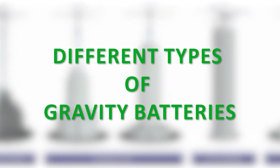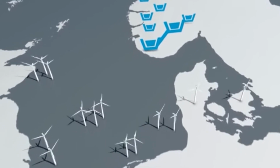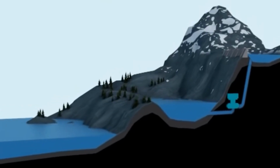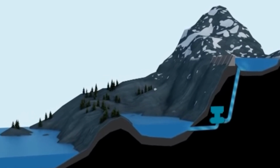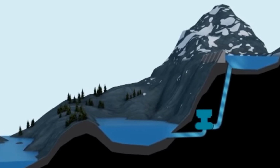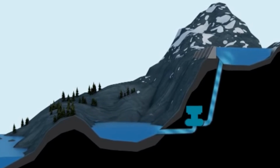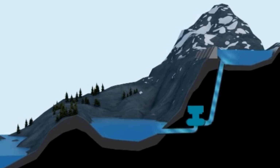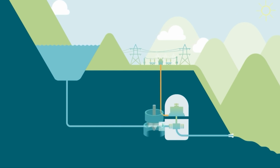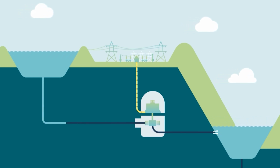Different types of gravity batteries. The most typical gravity battery used today is also one that is in extensive use. Water is pumped into elevated reservoirs by power firms to store energy. The water is released and flows into another reservoir when they're ready to use that energy, passing through a hydroelectric turbine en route. These water pump turbine systems are efficient, but there are only a limited number of locations where you can install them. In addition, they don't scale down effectively.